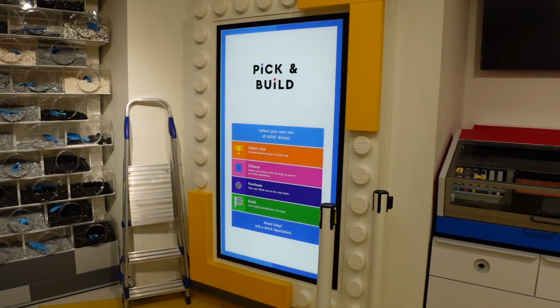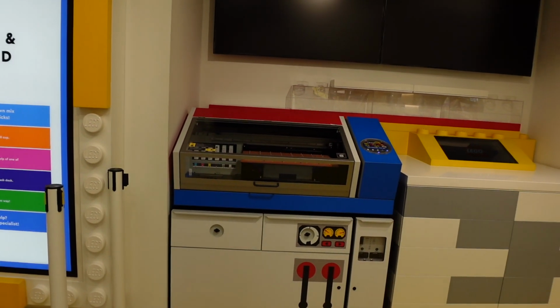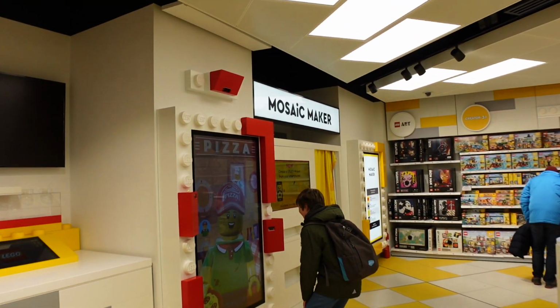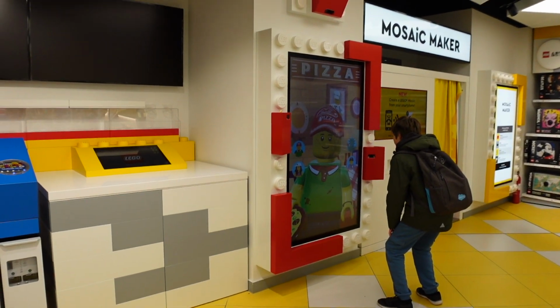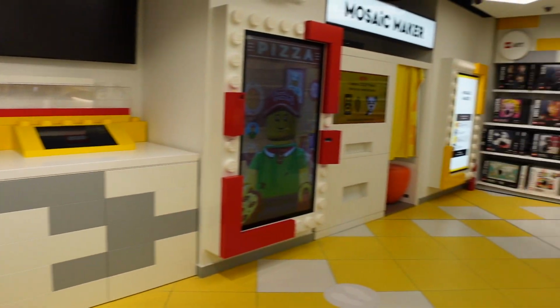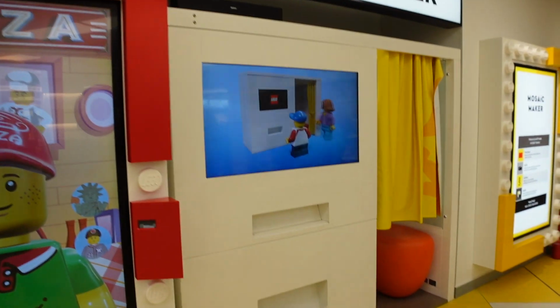One of the cool things here is brand new in the shop, because they've only just built this shop. You've got a minifigure factory. You can build your own mosaic, so you can have your picture taken and do the mosaic. You can have a minifigure made to look like you. It's just some really cool customizable features.